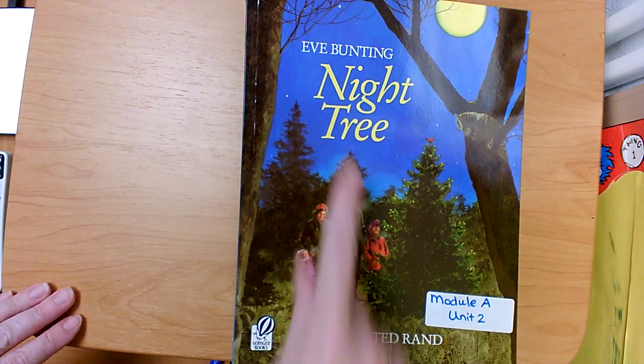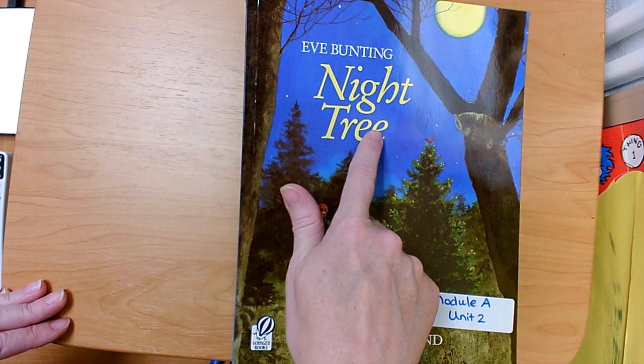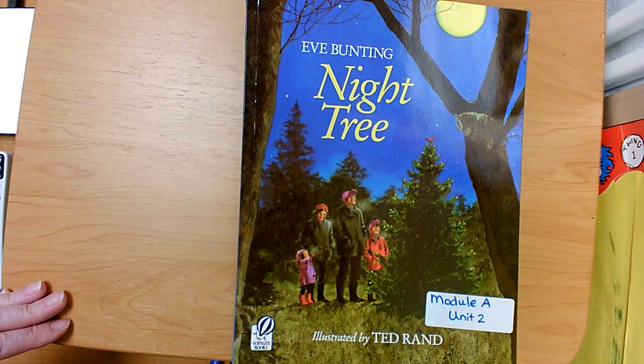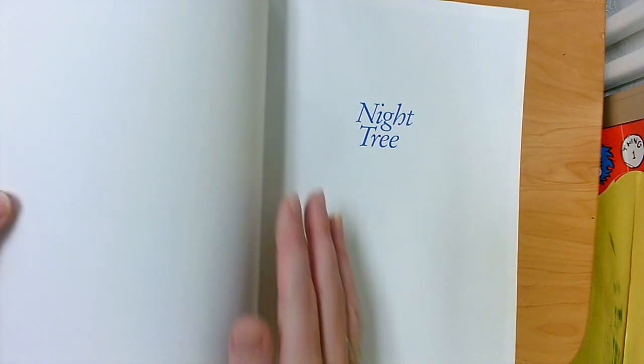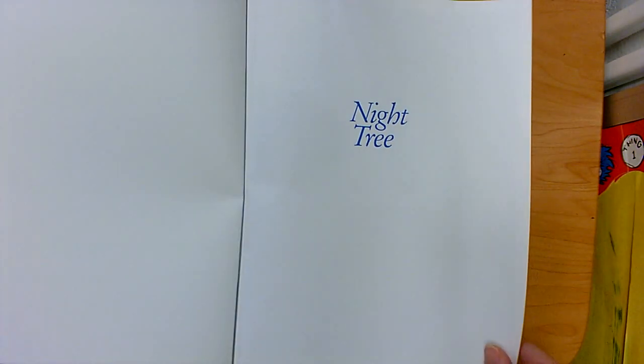Hi, today we're going to read the book called Night Tree by Eve Bunting. It was illustrated by Ted Rand. So Ted drew all the pictures and Eve wrote the words. Eve is the author. Night Tree.